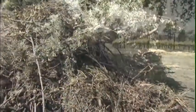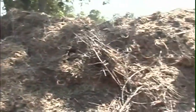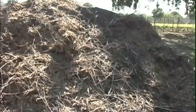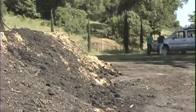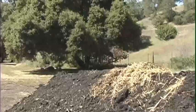So we make compost with our excess leftover grape skins, the pumice. We use the animal droppings and the straw and the urine from the barn, so we clean that out, and the chicken houses, all that. We even take the residue that blows up from the lake.